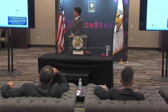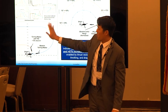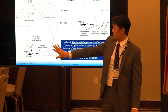So quantitatively, how much will this help long-range precision fires? The chart in the top left is just to show you that we actually did the work. We ran trajectories for a variety of cases. The top section here is for the static nozzle, the dumb nozzle, and the lower images here are for the active nozzles. When we simplify all that data, we got these two charts here.